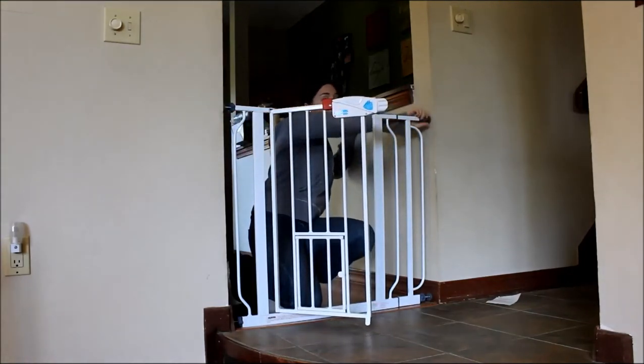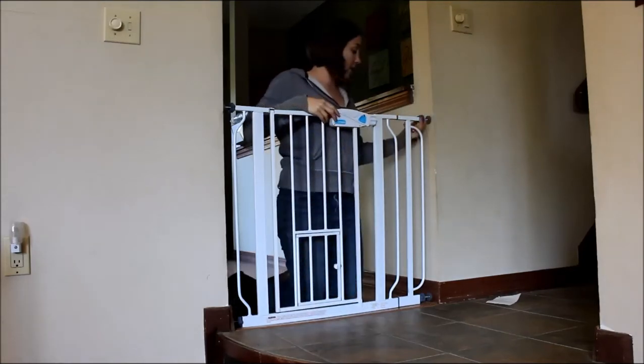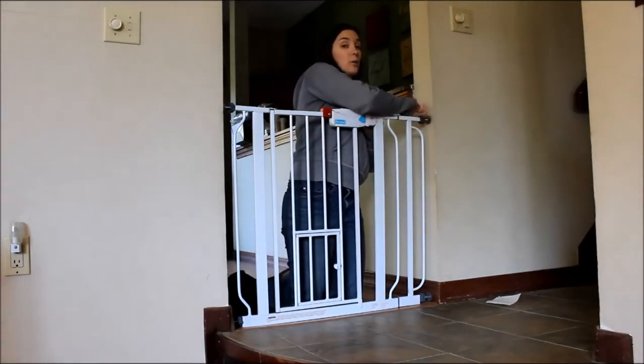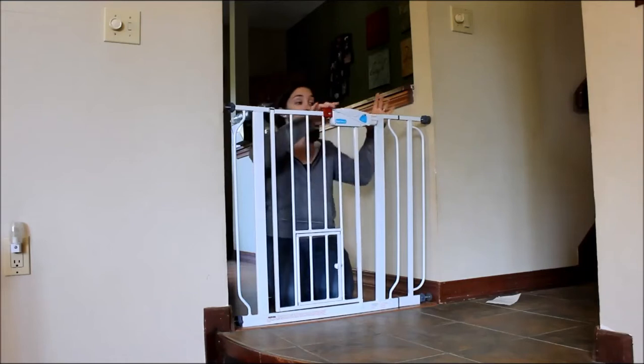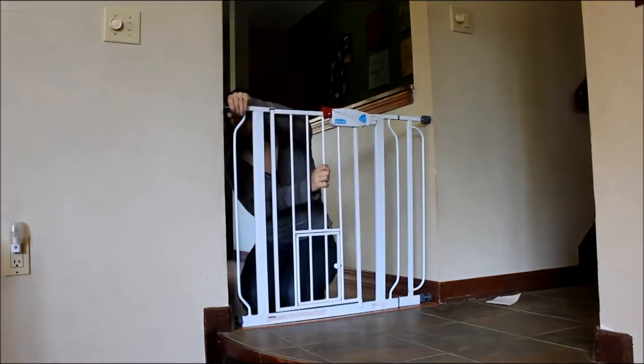Now you can see the gate swings open. The reason for that is because there will be a gap here. As I keep doing this, you'll see the gap grow as you pressure mount the gate, and that's kind of your sign that you've put enough pressure on, that this gap will close. It will bend in, and then the gate will hold itself closed. But when there's not enough pressure on it, the gate won't do that.